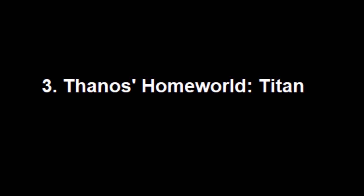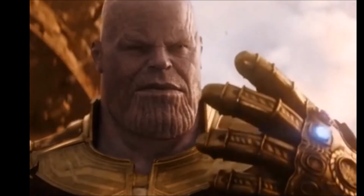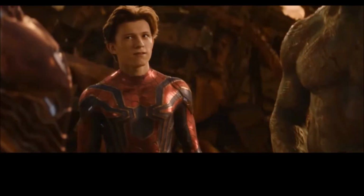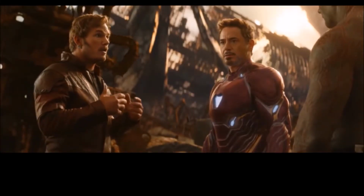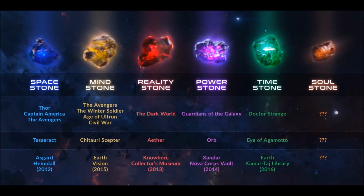Number 3. It's on Thanos' home world of Titan. Evidently, much of Infinity War will take place on Titan, including Thanos' knockout punch on Iron Man. But why? What is Iron Man doing on Titan? Stopping Thanos from acquiring the Soul Stone? We see in one clip that Thanos already has the Power and Space Stones on Titan, and I don't really see the Time, Reality, or Mind Stone going to Titan. So if Thanos doesn't get the Soul Stone on Titan, what is he doing there?